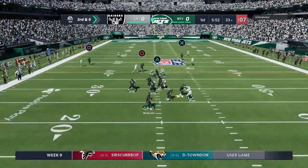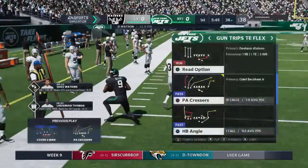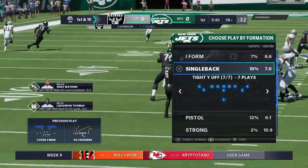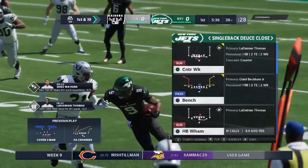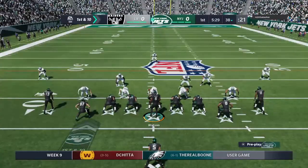Back to throw, Watson. Looking left side for Watkins, and he's got him. And he's going to have the 1st down at about the 38. That's good. It's a pickup of 6 and good enough to move the chains. 1st and 10 at the 38-yard line. So here's a 1st and 10 at the 38.